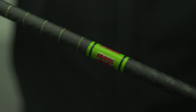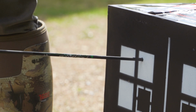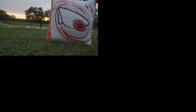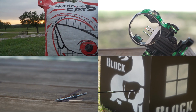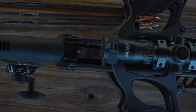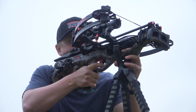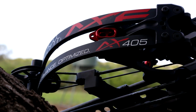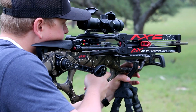When you hear Carbon Express, you probably think of the power-packed arrows that they're known for. But what might be news to you is that they don't stop at just producing arrows. They have an entire lineup of archery products to fit every bow hunter's needs, and not just accessories. The Axe 405 crossbow is one of their most prized creations and delivers an unparalleled shooting experience. Weighing in at an impressive 9.5 pounds and delivering a massive punch at 405 feet per second, this bow is sure to end your hunt in a knockout.